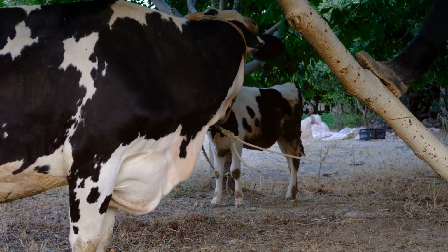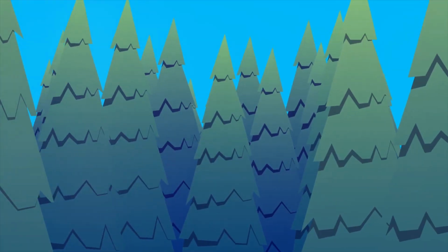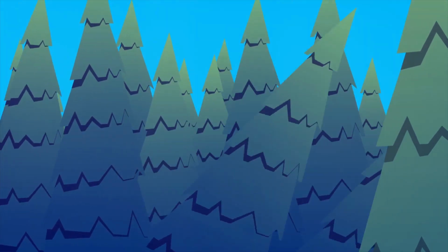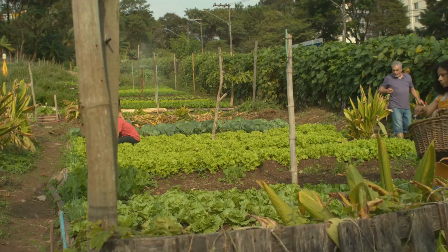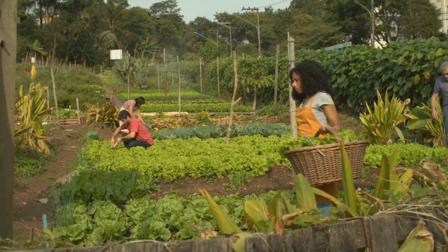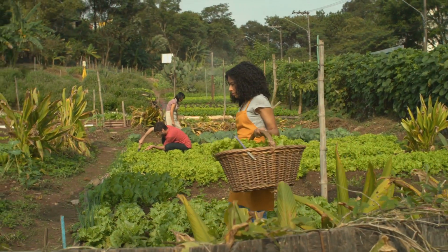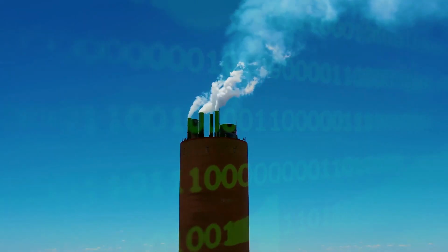The need for more sustainable farming practices has never been more urgent. In our quest to feed a booming population, we've lost sight of the toll our actions take on Mother Earth. But what if there was a way to turn this around? A solution that not only reduces these emissions, but also rewards farmers for their efforts. This is where carbon credits come into play.